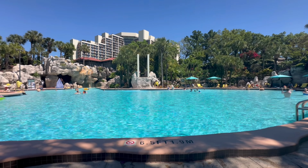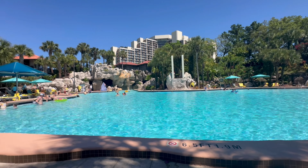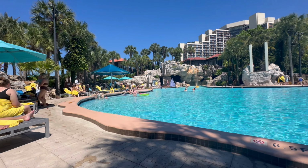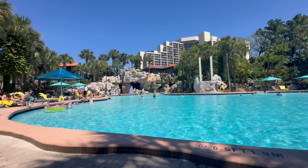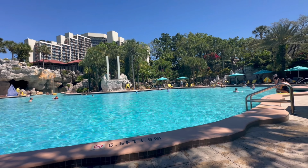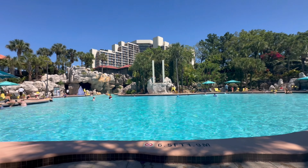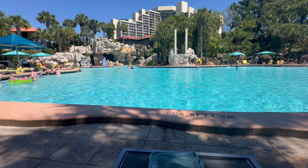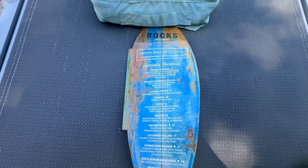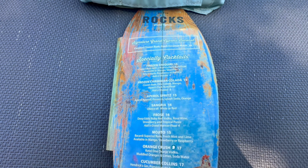Back at our pool area this time, we finally got a nice shaded area with our chairs and got to swim and enjoy for the rest of our stay there. You can order drinks and food from the restaurant On the Rocks, and there are people on staff who actually go around asking if you'd like to order and place the order, and they actually deliver that to you, which was really nice.